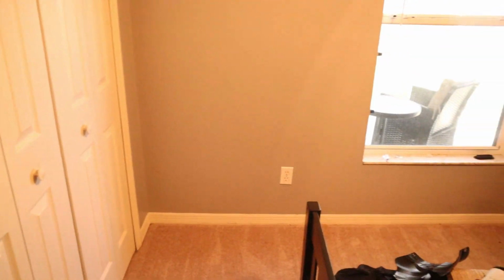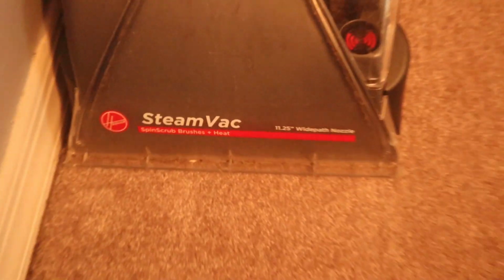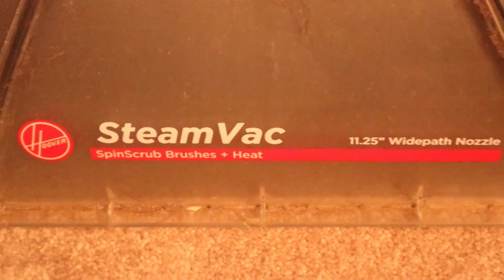So here's the after paint color. I chose a light gray color, and now I'm going to clean this carpet. Please do not judge me. I have a 4-year-old boy. He is destructive, and that's what we buy this nice Hoover steam vac for. It is a lifesaver.